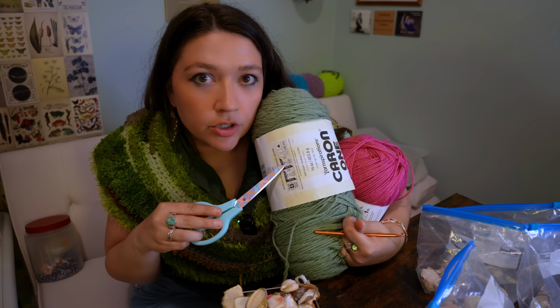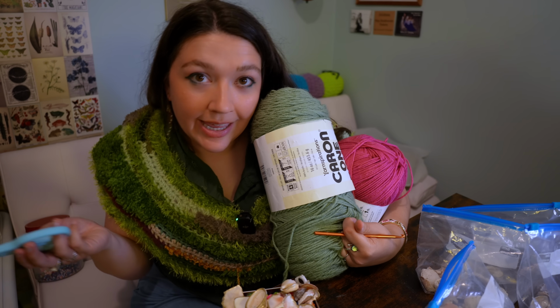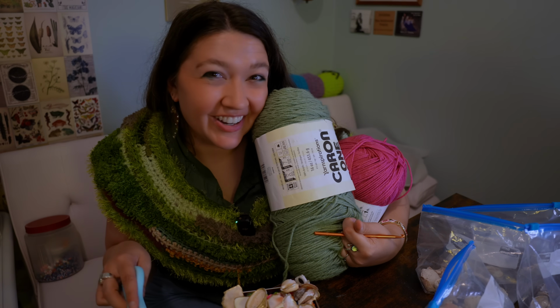I think all I have left to do is crochet some hearts, so I am going to go hang out with Josh, watch a movie, and crochet some hearts for the Ren Faire.